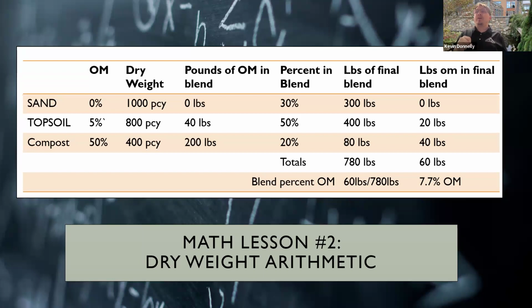So 20% compost has twice as much organic matter as 50% topsoil. So mathematically, you can work with this. And then in general, it's about 7.7. Obviously, it's not going to come out to exactly that. There's a lot of variations in there.